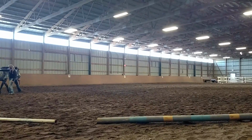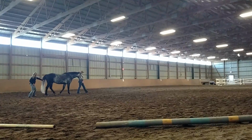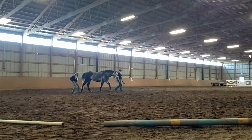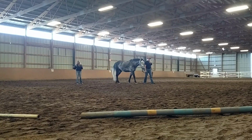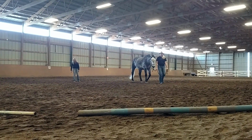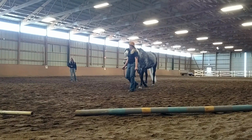He's trying to engage underneath here. We're starting to see a little bit of that gluteal muscle starting to engage. And he's actually reaching forward, seeking the heel. Parasympathetic nervous system. And he's starting to look a little bit like a different horse.